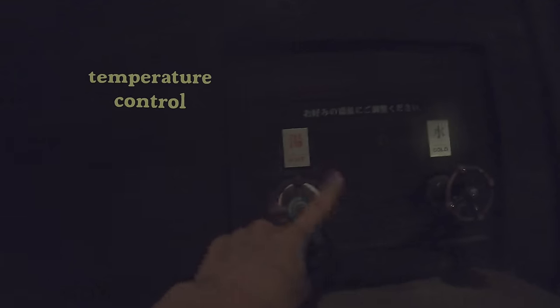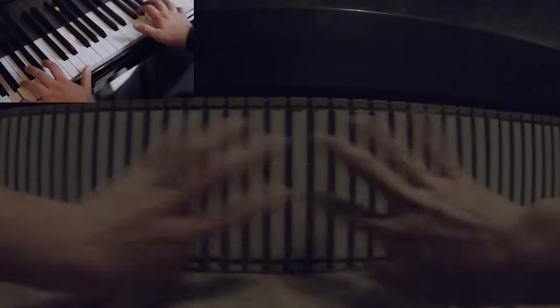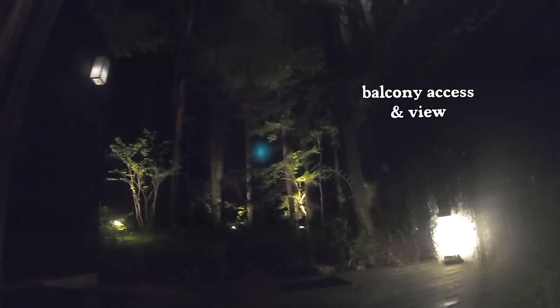This is a hot wheel and this is the cold wheel. Look at how thin these towels are. They look like keyboards. If you enjoy this private bath in the daytime, you will get lots of nice greenery.